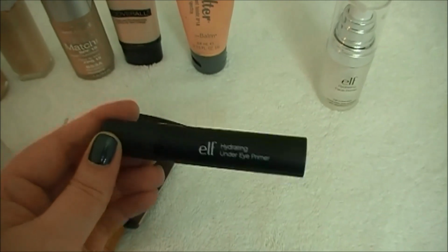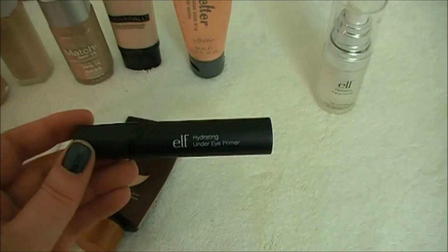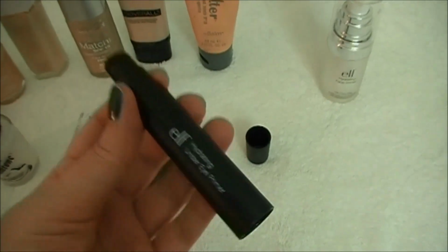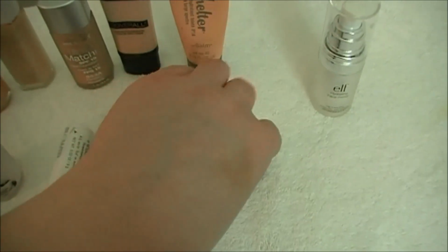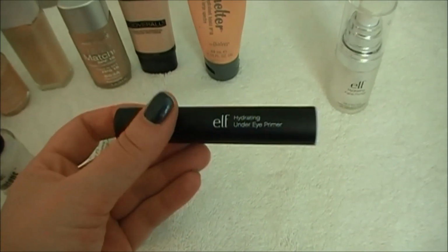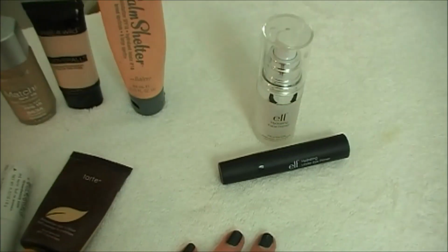Since this is something that goes on the face, I thought I would just throw it in here. I do like it. It comes with a pump. I already did a review on this product, so I can link that down below if you're interested. But yeah, I really like it. So those two I will be keeping.